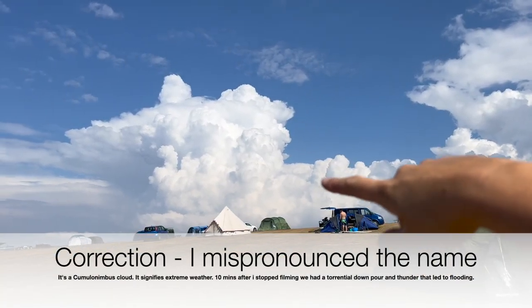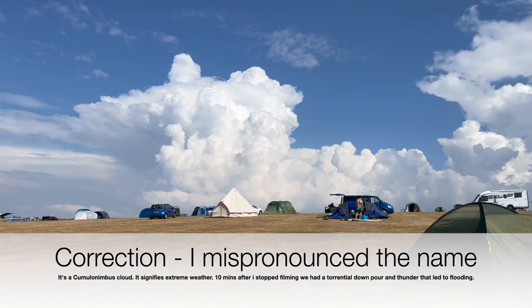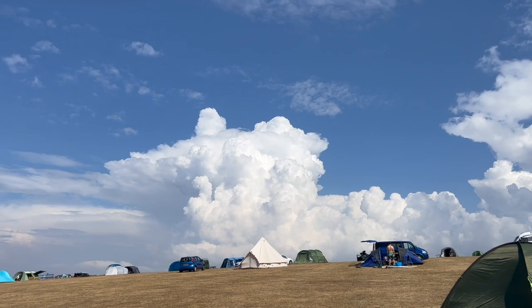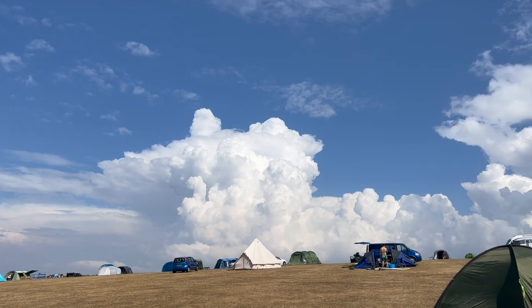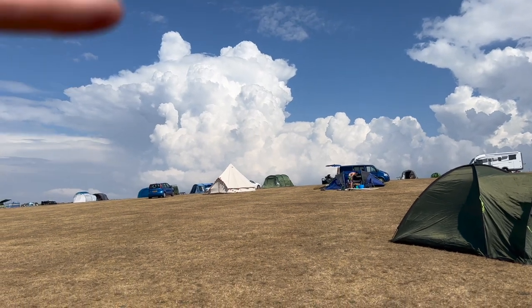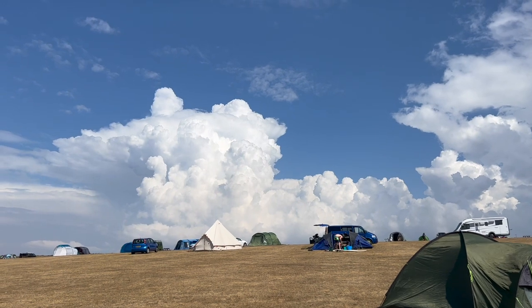Check out that cumulonimbus cloud. How beautiful it is. Stunning. So the cumulonimbus clouds go all the way through the different atmospheric levels. Beautiful cloud formation.